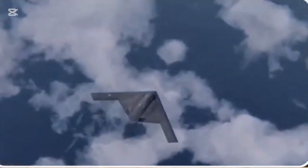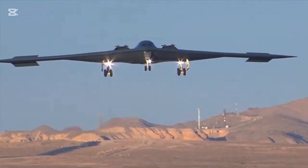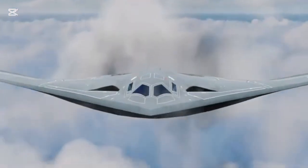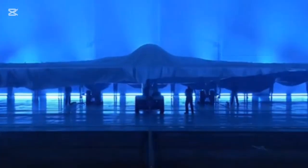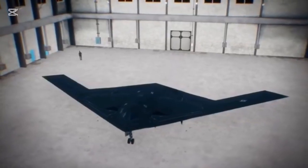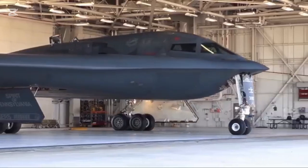But how do you stop an aircraft that you cannot see? How do you defend your territory against a threat that may already be flying overhead before the first warning alarms even sound? It is that single question that is pushing the world's major powers to invest billions of dollars in new detection systems. Yet according to several experts, the B-21 was not built for the wars of today. It was built for the wars of 2040 and beyond. Its open architecture will allow it to be upgraded for decades with new software, new sensors, and perhaps even technologies that do not exist yet.